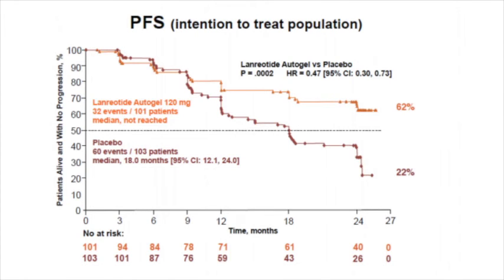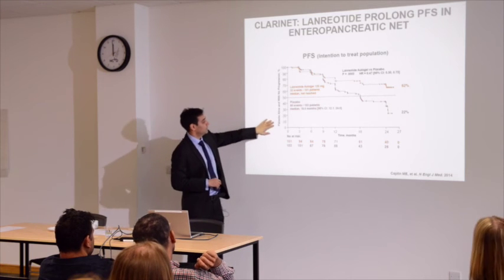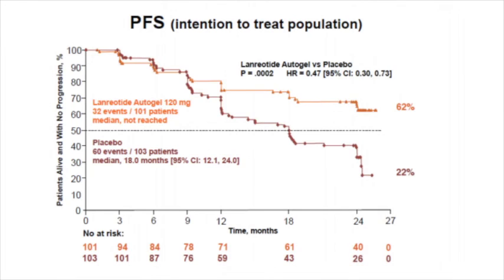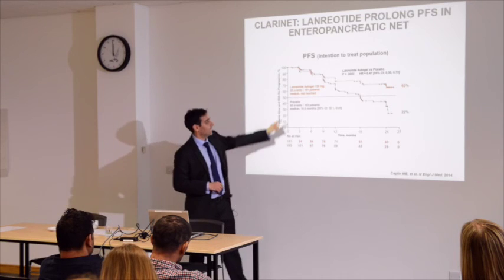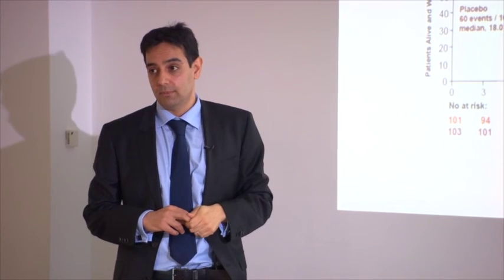So this is the same type of graph. This is time over months. This is the number of patients with no progression of disease. So closer to 100 means the disease is not progressing, further away it is. And you can see the lanreotide group is this group, and they have less progression of disease as compared to the placebo group. Okay.